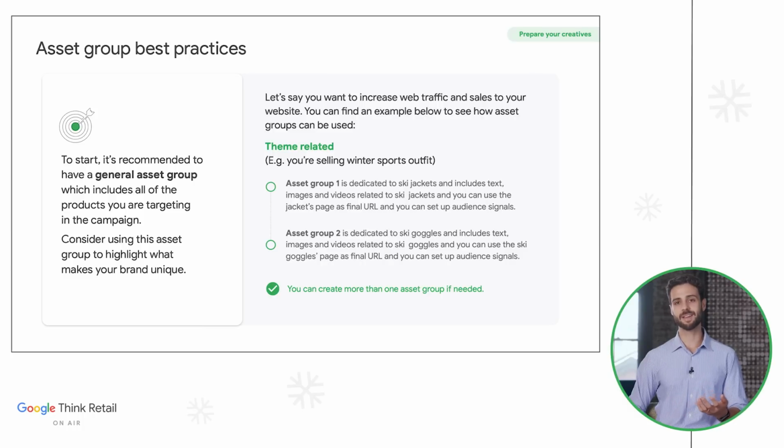So let's say that you normally sell winter sports outfits. You can create a new asset group dedicated to ski jackets and then add all of the text and images related to that. Then you can create another one dedicated to ski goggles and add all of the creatives and images for this one. You can play out and create a lot of different asset groups if needed.